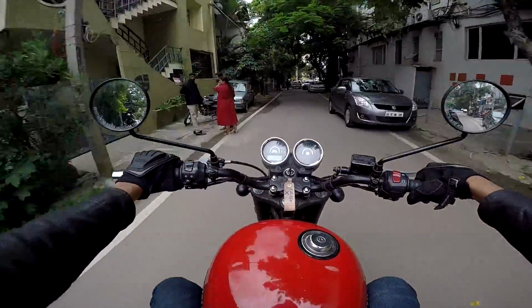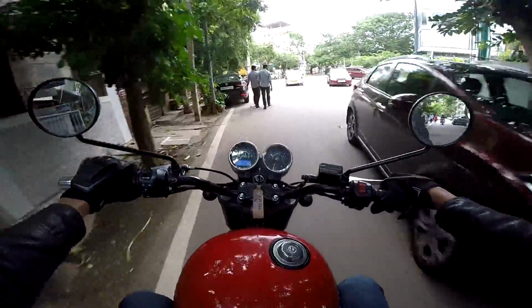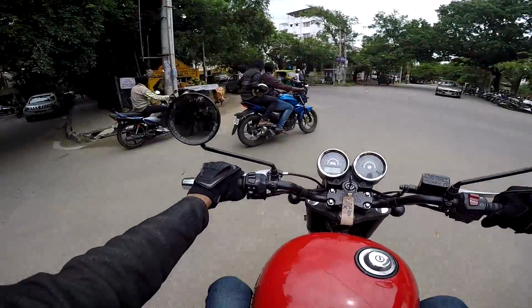I have seen in my time some skinny kids also ride Royal Enfields. I don't know how they managed to do it because it is such a task.